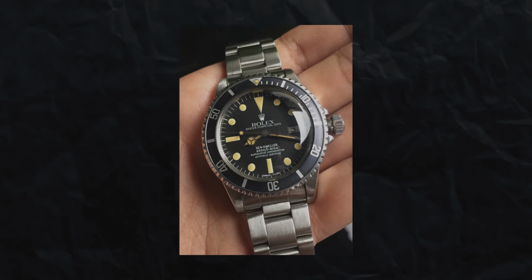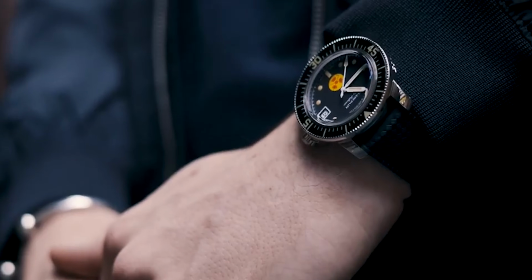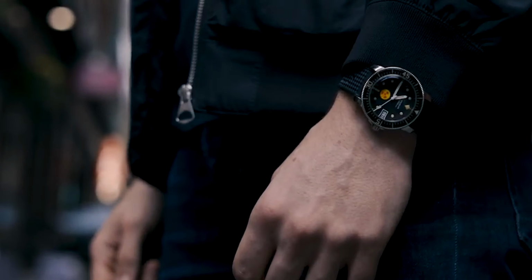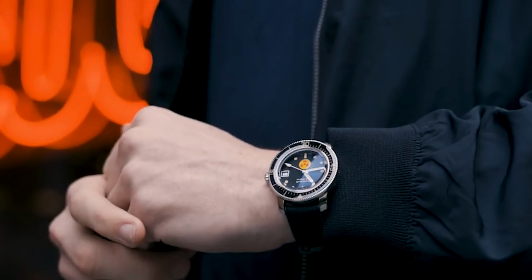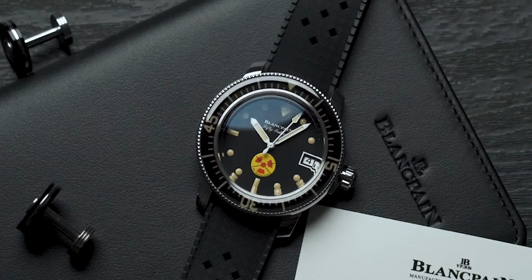Back in the day, they used to use tritium on their lume. A lot of brands did it, Panerai, Rolex, etc. And tritium was obviously a radioactive substance. So what they then did is switched over to normal Super-LumiNova from tritium. And to show the divers that the watch they were wearing wasn't radioactive, they had a no radiation sign in the middle. What Blancpain did is brought that back with future iterations, or the current iterations, with the NORAD editions.